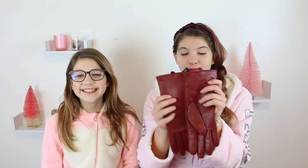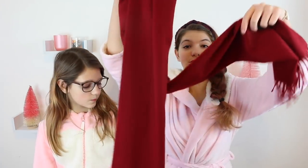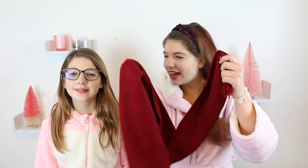So from my dad, I got these super fancy, like Paris Hilton gloves that I just love. They're so warm and so comfy and so chic and elegant, and I just love them. And along with that, I got this matching cashmere scarf. It's a lovely maroon color, so it's like blood red.